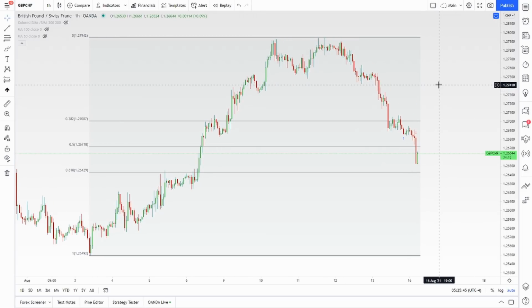So I want to point out that you can't just complain and throw your hands up in the air when you take a loss. You have to accept that sometimes you take a setup, everything lines up correctly, and it just doesn't work out, and that's okay.